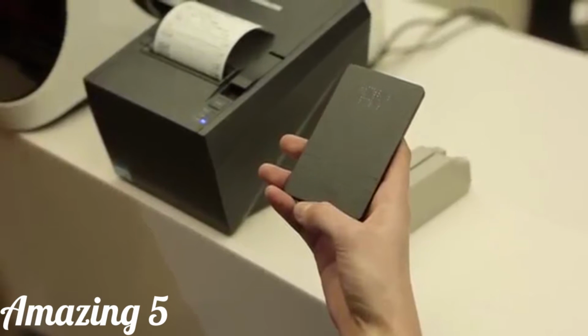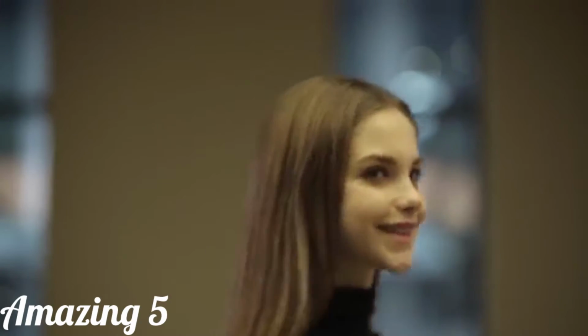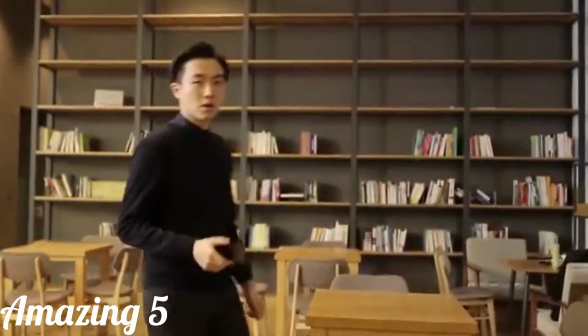This is Spend Wallet, and this can totally replace your wallet. Wow! We are tired of the inconvenient truth of our outdated wallet, and we're sick of phones pretending to replace our wallet. So, you replace your wallet in a smart way. Introducing Spend.